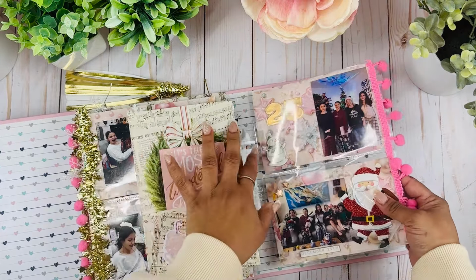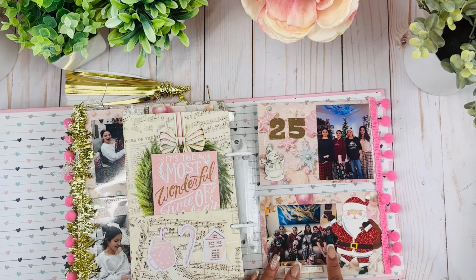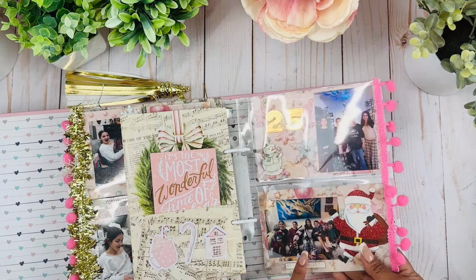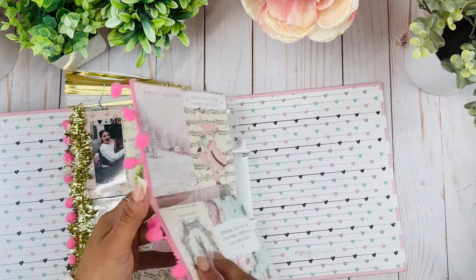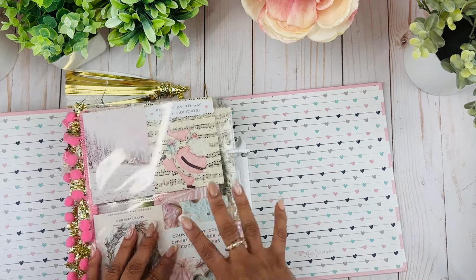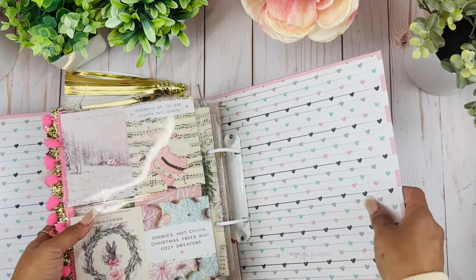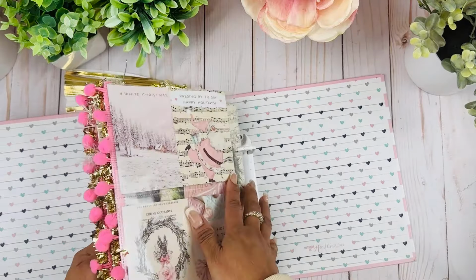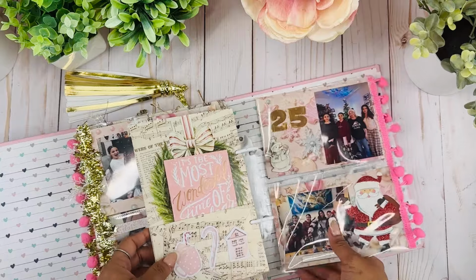And then on the 25th, Christmas morning, we went to visit Nana. We spent some time, the girls saw their little cousins, and it was just really, really fun. And then I also did stockings for them, which I probably need to add more pictures of because that was still on the 25th. And I just love looking back at this book. Even though I just finished it, I keep going back, looking at all the memories.